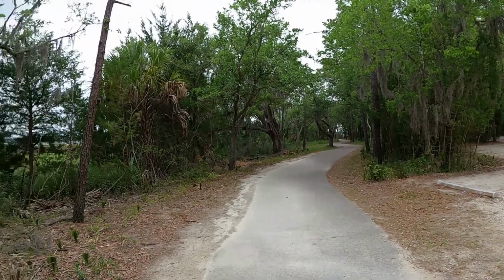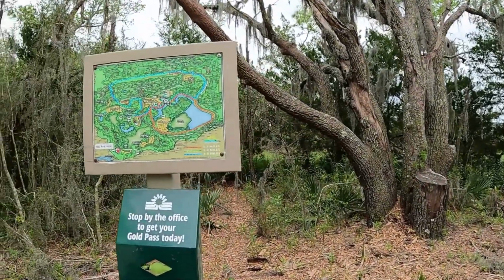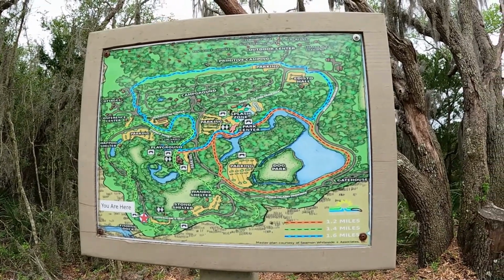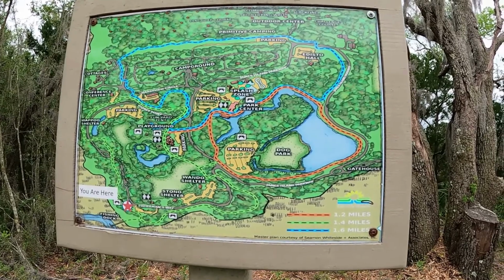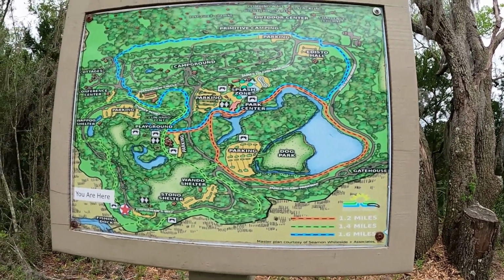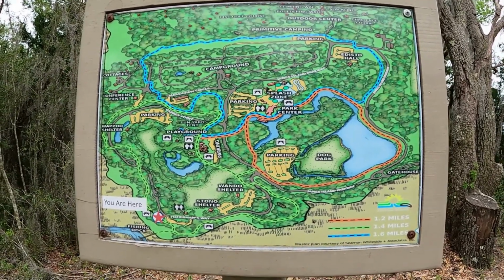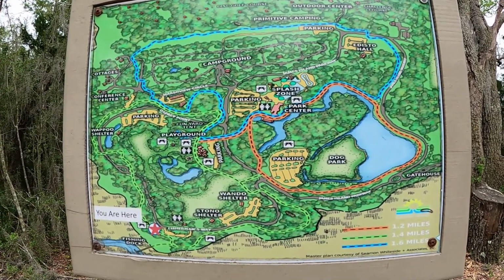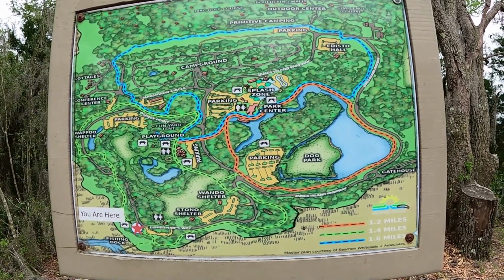They have some lovely trails through the park. They are paved trails. You can see the map right here. Orange trail 1.2 miles, green 1.4, blue 1.6. I was able to cobble together a couple of trails and do about a 3.5 mile loop around the park. Very flat, bike friendly, people friendly, dog friendly. So that gives you at least something to do. Not challenging by any means, but very nice trails.